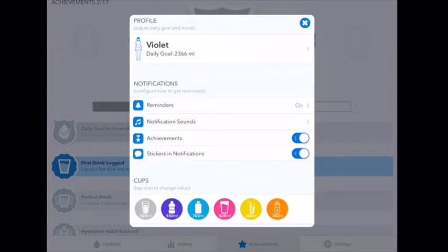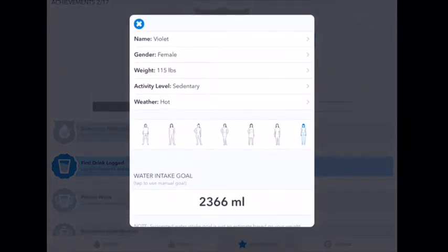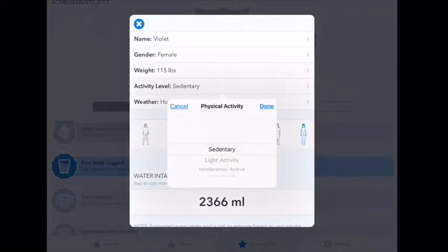Here in your settings, you're able to customize your name, your gender, your weight. As I told you, how much water you should drink depends on your weight and your activity level. I'm very active, I think, which means you're walking and you only sit for about 10% of the day. So light, sedentary. Sedentary is when you're just sitting down most of the time, which I do because I'm a student, of course.